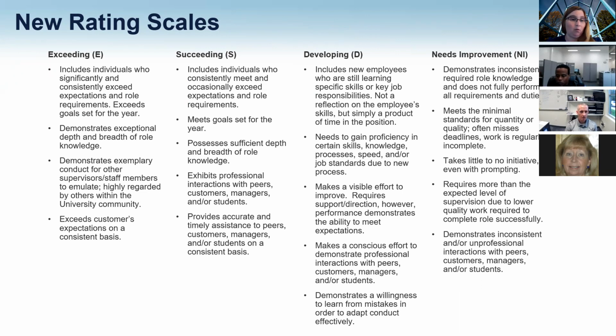But really, we want to drill home that succeeding and developing are where the vast majority of folks are going to fall. And then those other ends of the scale are going to be for the really needing to improve or absolutely exceeding the expectations you set. So please just utilize them in that way, and know that if you receive a developing or succeeding rating, it means you're doing an adequate job, and maybe it's just a new task that you haven't learned to do fully yet.